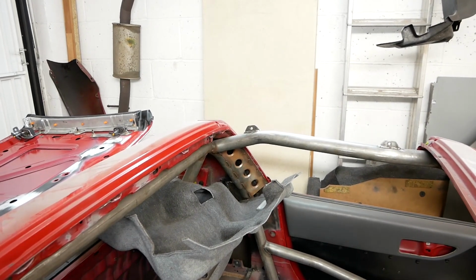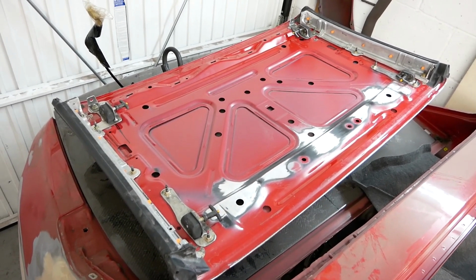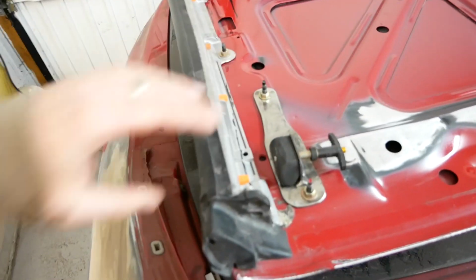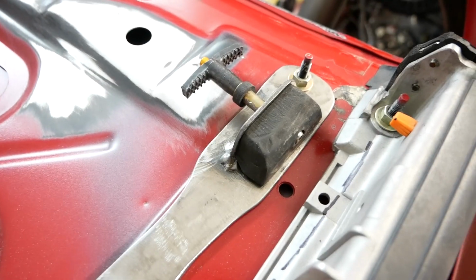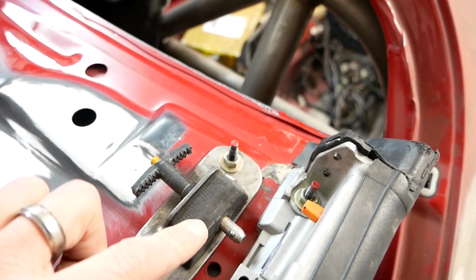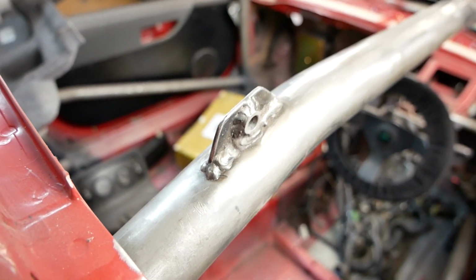I say welded. Calling it a weld is probably a bit strong because my welding is terrible. And then I created the brackets on the bottom edge of the roof. So stripped down all the old mechanism, threw it away, cut down these little bracket things here and made some more. And then these quick release pins basically slide through the metal bracket, through this little rubber bush, and then lock in through these tabs. And it works really bloody well, actually.